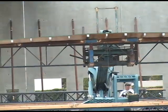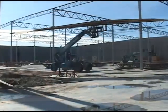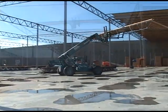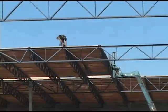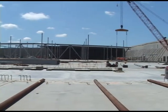And the operator, very skilled, is able to take that one section, which is the width of a bay, put that up, set that up in place on top of the girders where it's welded off, and then he comes back and picks up another. In the time it takes him to set that in place, another whole section is being put together on the table, so that operator is constantly working throughout the day putting these sections up.